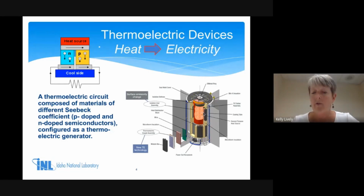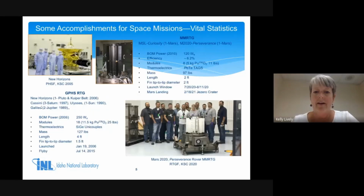So not real efficient, only 5–6% efficient, but it does supply the power needed for the mobility of the Land Rover that I'm going to talk about, in addition to powering all of the scientific instruments on board. A little bit of history about another mission.